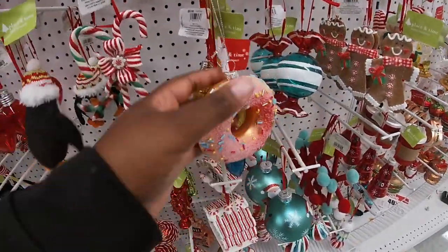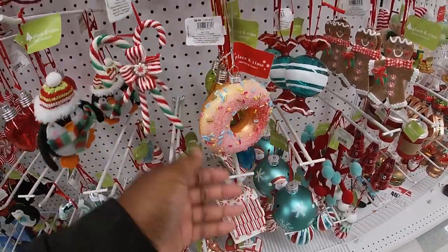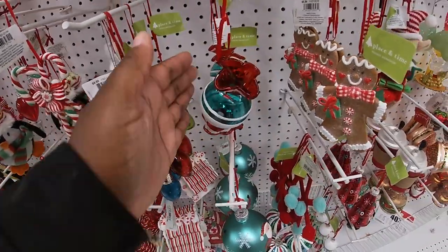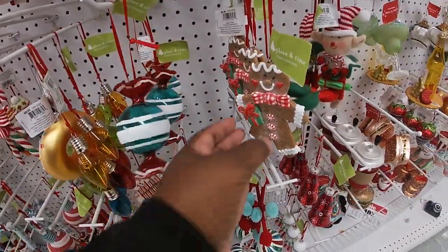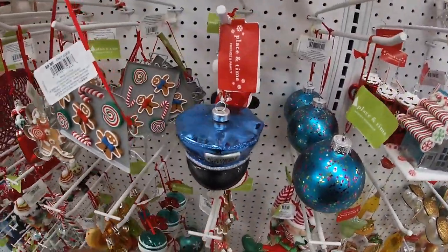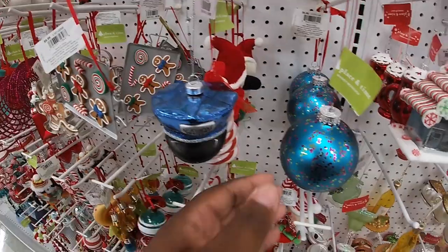Ten. It's in the wrong spot, but it's 10. Bunch of little lights. Candy, 7. Police hat. This one is friends and family for 10.